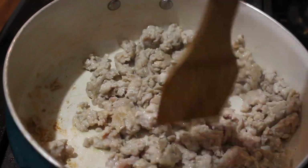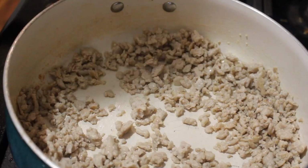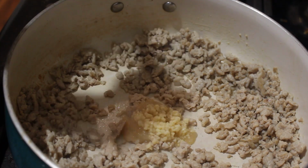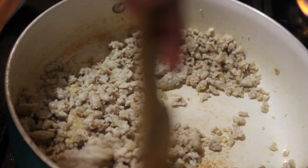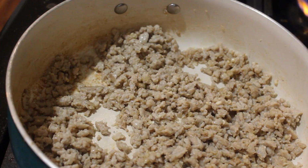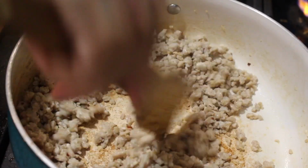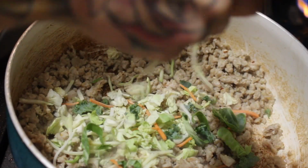So we have some ground chicken. You guys can use pork or beef or whatever you want, and then I seasoned it with some salt and white pepper, not black pepper, white pepper. And then we ground it up, and then I added some ginger and garlic. And then I added some gluten-free soy sauce, which is tamari, and then some coconut aminos because they're a little bit more salty, so it kind of balances itself out. And then I added some crushed red pepper flakes for a little bit of kick. You guys don't have to add that. That's just for my own liking.